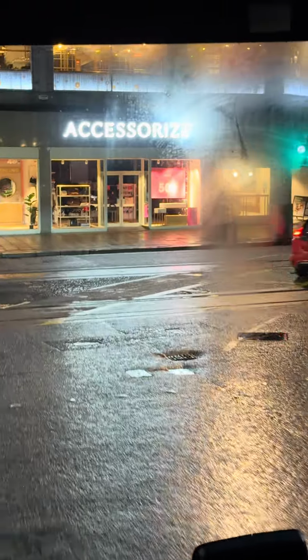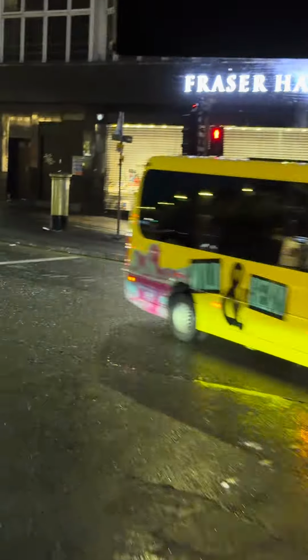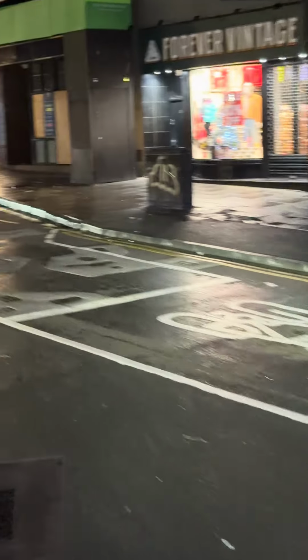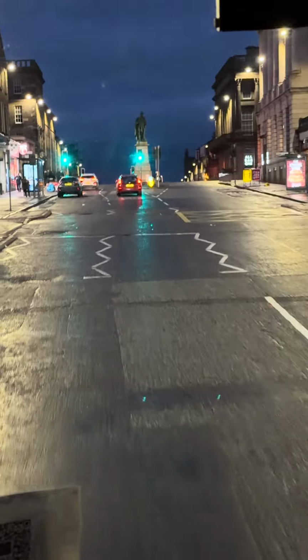So this is us into the new town. If you take a look at the buildings down here, you'll see they're a lot more spacious looking than they were up in the old town. That's because the new town was purpose built for the rich and the wealthy of Edinburgh. So living conditions down here were so much better than they were up in the old town.